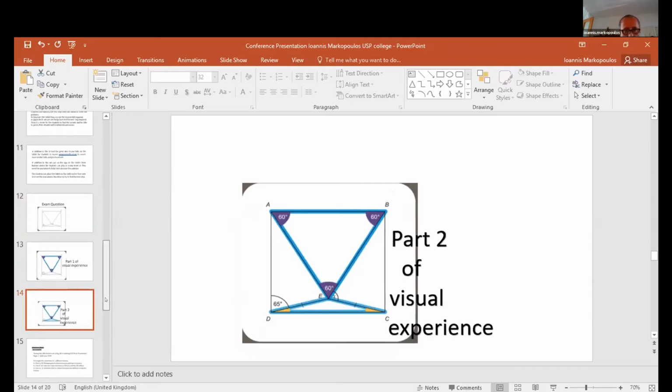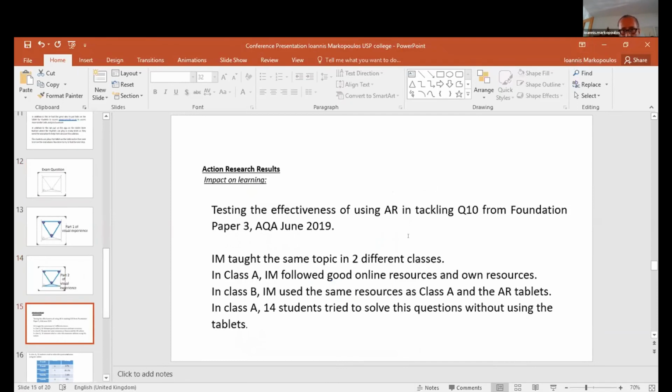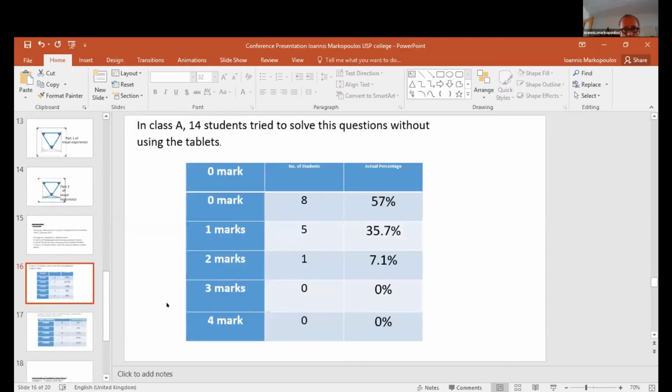Okay, let me show you now what I've done to test the impact of our technique. I've taught the same topic in 2 different classes. In the first class, I was using my online resources and other resources. In the next class, I've used AR. Now, these are my results with a class where I did not use AR, so no augmented reality.